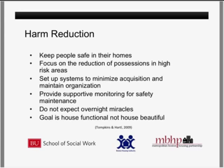So the goal of harm reduction is to keep people safe in their homes. We really want to focus on reduction of the volume of possessions in high-risk areas first. We want to make sure that we're setting up systems during the intervention process to minimize the amount of new items that are coming in and maintain some organization or develop some organizational systems in the homes that we're working in. Oftentimes what we see is that residents do have some sort of organizational system that they're trying to implement, so it's often a good idea to build off of that.